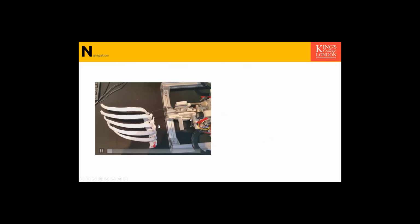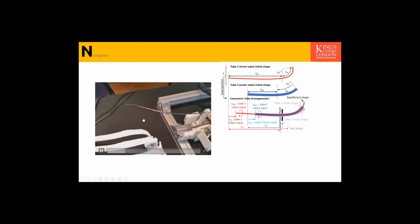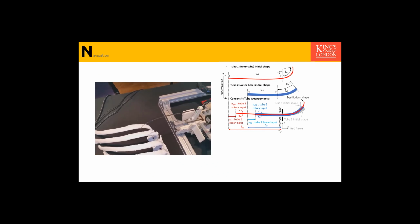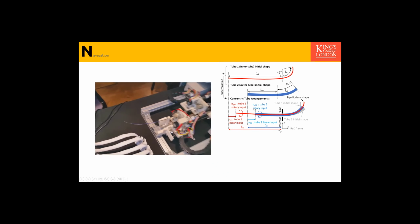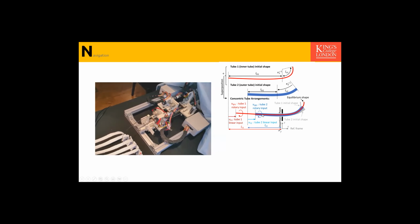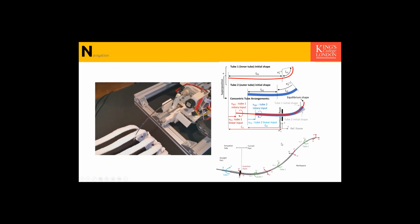So this is the concentric tube robot that we have at our lab for our simulation and control studies. For those of you who don't know what a concentric tube robot is, we have pre-curved individual tubes. By putting them inside each other and rotating and sliding them with respect to each other, we can get complex 3D shapes. As a result, we can act as a steerable needle.